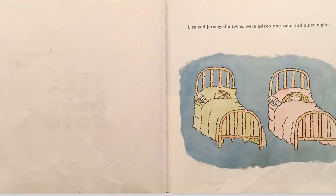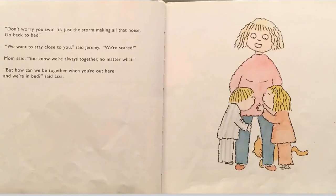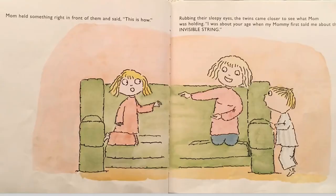Liza and Jeremy, the twins, were asleep one calm and quiet night. Suddenly it began to rain very hard. Thunder rumbled until it got so loud that it woke them up. "Mommy, Mommy," they cried out as they ran to her. "Don't worry, you two. It's just the storm making all that noise. Go back to bed." "We want to stay close to you," said Jeremy. "We're scared." Mom said, "You know we're always together no matter what." "But how can we be together when you're out here and we're in bed?" Mom held something right in front of them and said, "This is how."